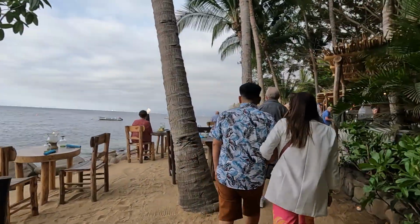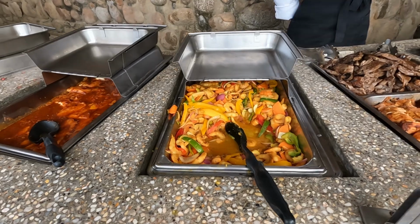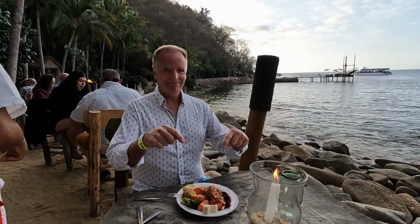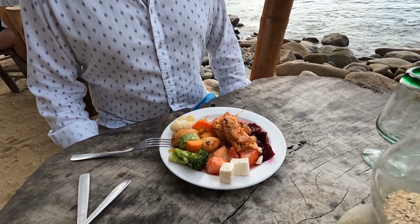We walked along the sandy beach to get to our table right by the water. We then grabbed some plates and loaded them at the free buffet with food like shrimp, beef, and chicken. Then sat down to enjoy the beautiful panoramic views at our shorefront candlelit table. And of course, the tasty food.